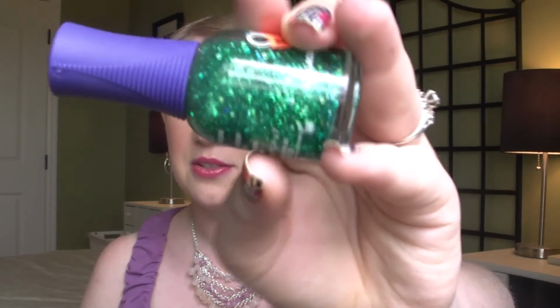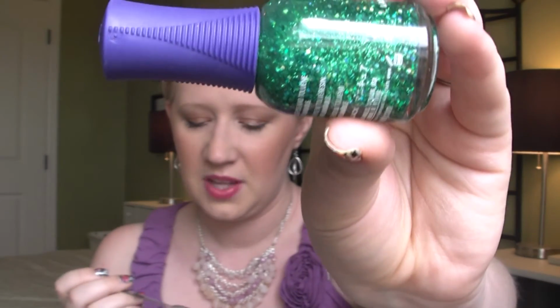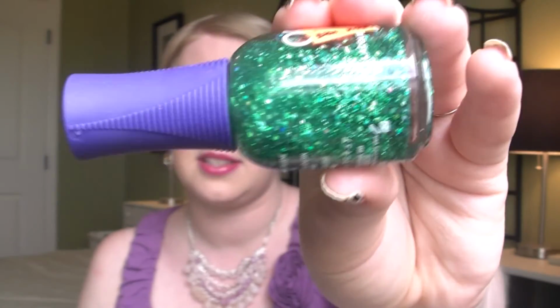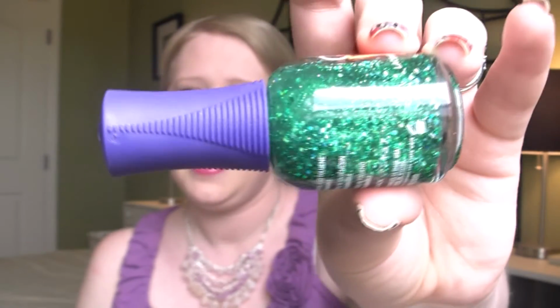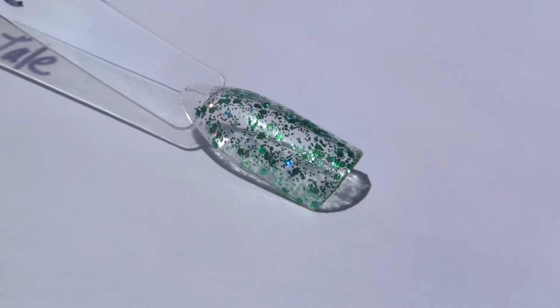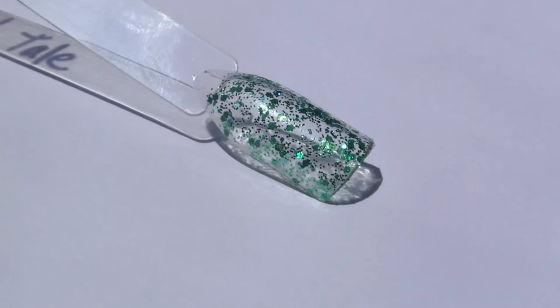I mean, it is pretty, don't get me wrong, but it's just larger and smaller hollow green glitters. It is very pretty, but it's kind of funny to me that this is a cult favorite because it's not the most unique or the most amazing thing ever.